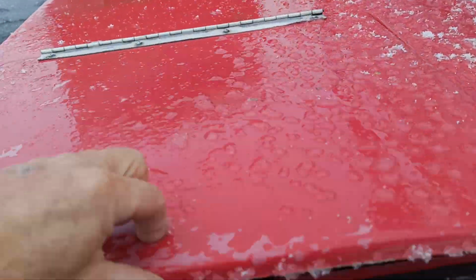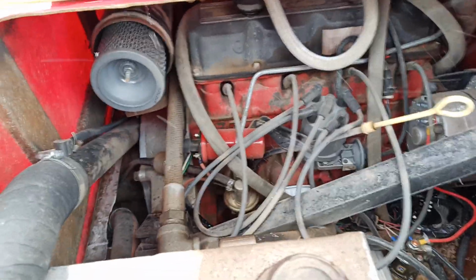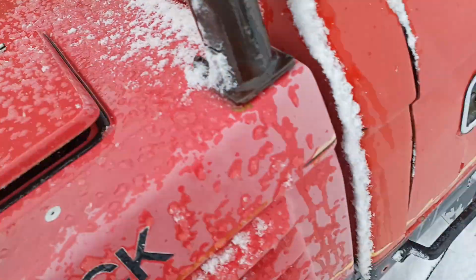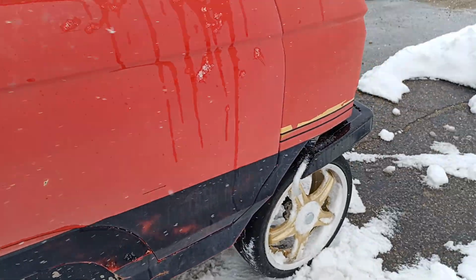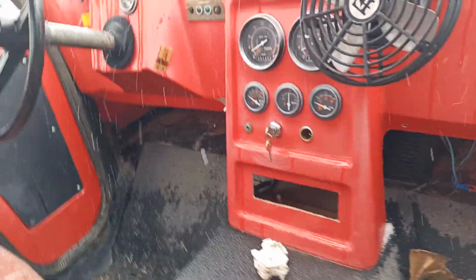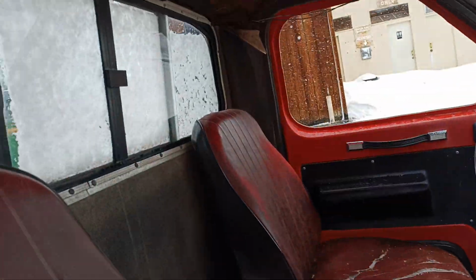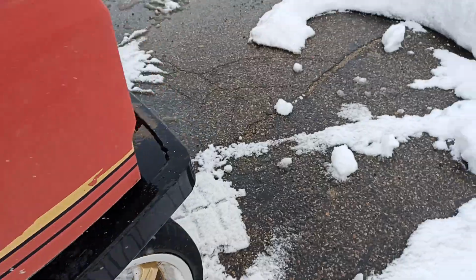It's all hydrostatic drive. It's got the little Ford 4-banger 2.5 in here. All the hydraulic controls work. Everything here, I've got the original wheels, but they're flat. And here's the little dash. It's a bit thrashed in the cab, but everything mechanically is sound.